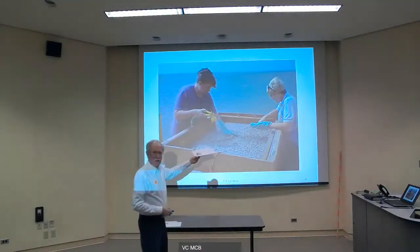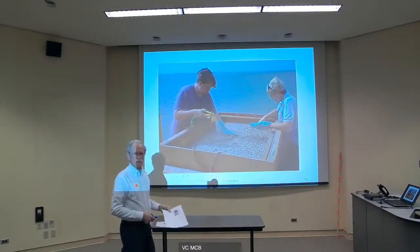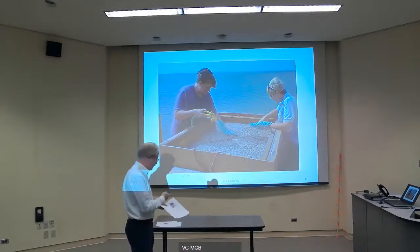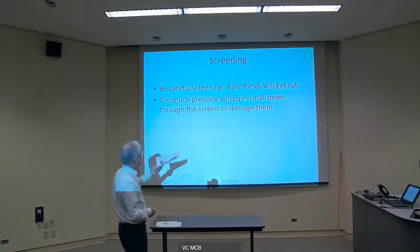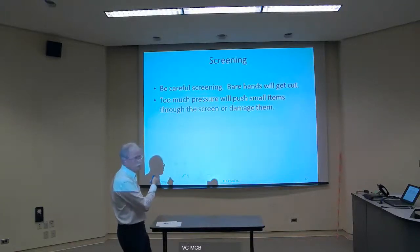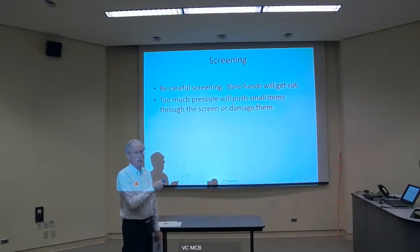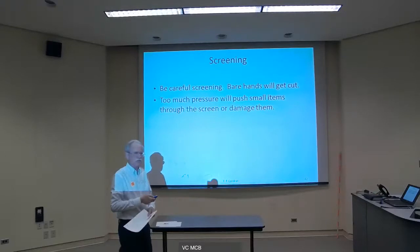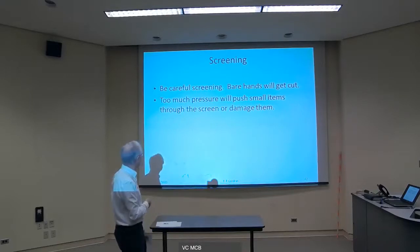One thing I wanted to point out here is gloves. When people are screening, they're going to be wearing gloves because there are sharp things that will cut you. Be careful. And also, when you're screening, you're not trying to push stuff through the screen. You want to move it so the chaff, so to speak, falls through, but you don't want to be pushing stuff through that shouldn't go through.